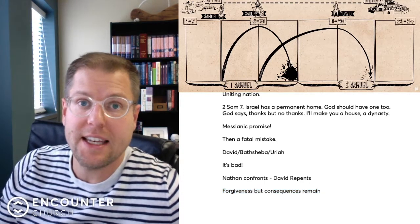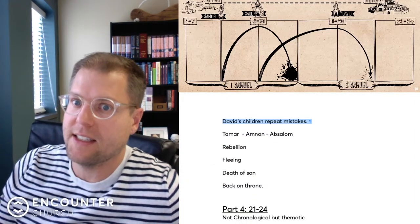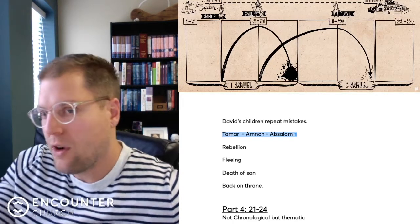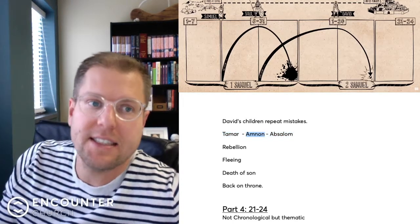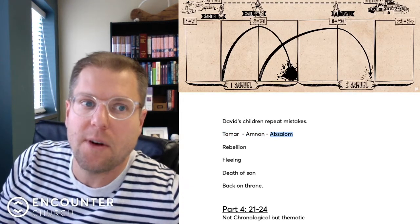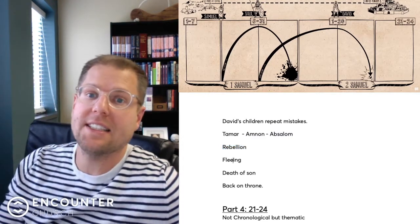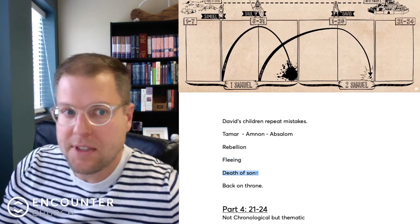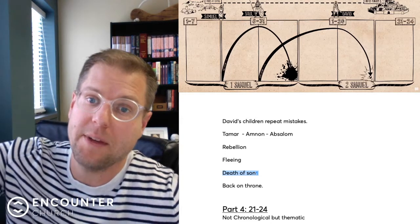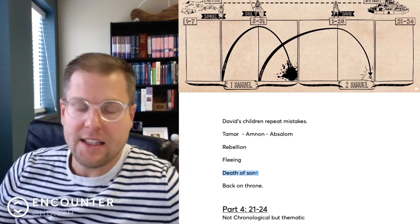And the consequence that David experiences is that his children repeat those mistakes. You can look up the story of Tamar, Amnon, Absalom. It's three kids where Amnon attacks Tamar, Absalom attacks Amnon, and then Absalom starts a rebellion against David. And it's like this civil war breaks out. David has to flee. Eventually, Absalom gets himself killed, but it's also not just the person who's leading that rebellion, Absalom. It's also David's son. And so he's mourning. He's broken up.